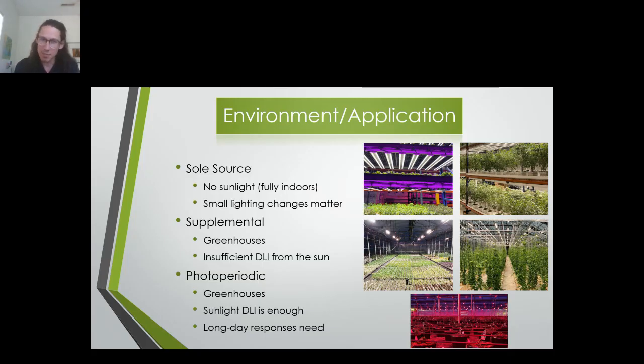And then related to supplemental, but different. And again, sometimes these terms get misused, so it's helpful to clarify. Photoperiodic lighting, this is where the DLI from the sun is enough, but the length of light is not enough, meaning we want a long day response out of the plant and we're not getting it. And so here we need just very low intensities of light. Reds and far reds are the most reliable. Sometimes in some environments, it doesn't actually matter, but kind of universally, a far red balance will trigger a long day response with very little light if all you need is that alarm clock that triggers the long day response.